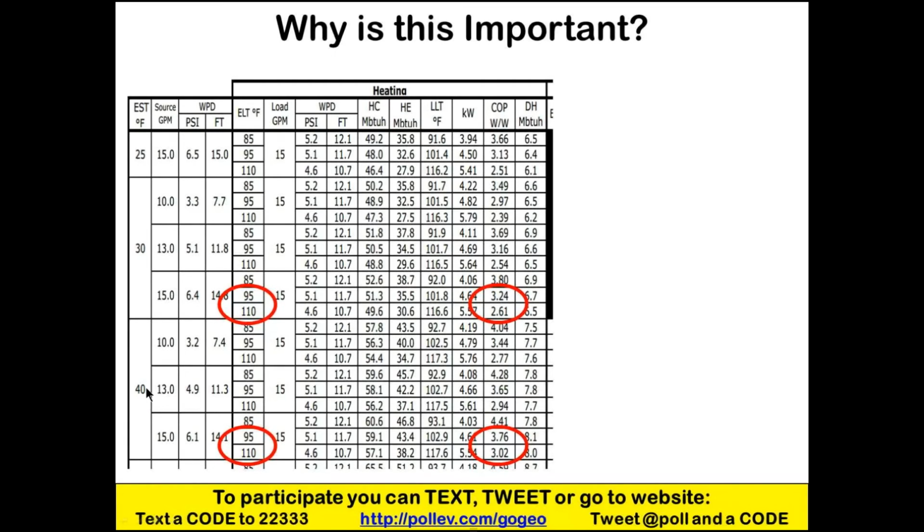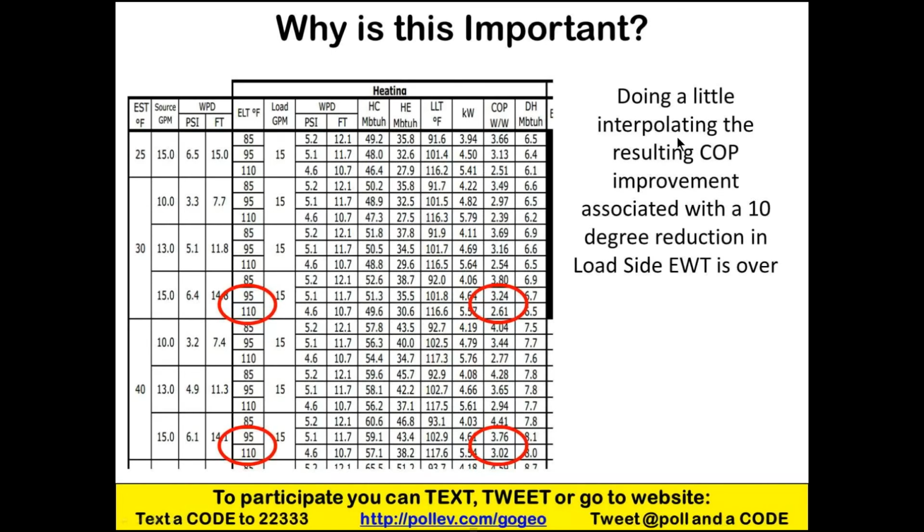So by being a little generous on the source side, getting loop temperatures up so we don't drive down to 30, and looking at ways to reduce our entering load temperature, we can have a substantial improvement in COP. Doing a little interpolating and taking 2/3 of this difference to illustrate a 10-degree difference in entering load side temperatures. So I'm comparing 100 to 110. 16% improvement in COP that's available without any significant cost.